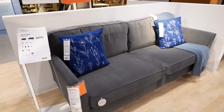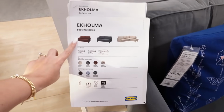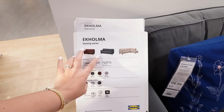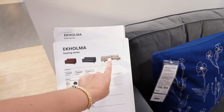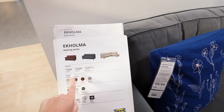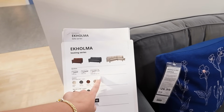Here is a new couch. It's actually a new sitting series. So right here they have all the info, like all the different size seats. So it comes in a small 2-seater. This would, I guess, technically be more of a 4-seater. And then they have an L-shaped sectional. Okay, no, so it's 2-seat, 3-seat, and then corner sofa, 4-seat, and open end.